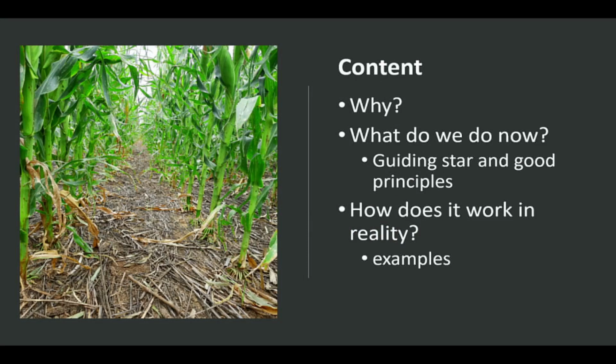So what I will be speaking about: why do we even have this conversation today? Then, what do we do now? What is our guiding star and good principles? And then I just want to show how it really works in practice, with just a couple of examples, because in this time frame we cannot really go into much detail.